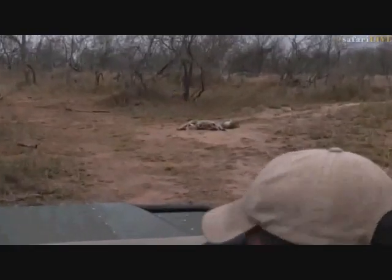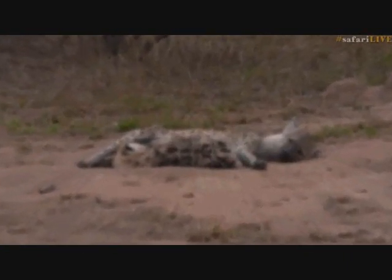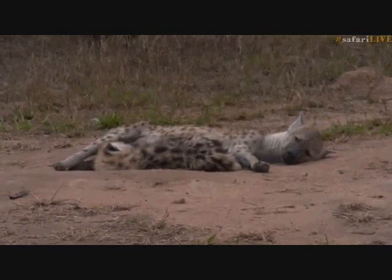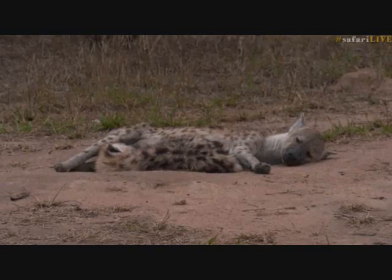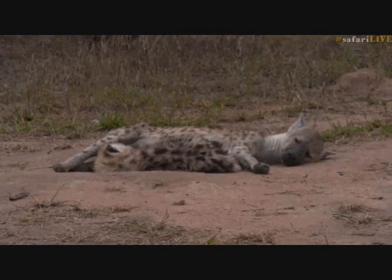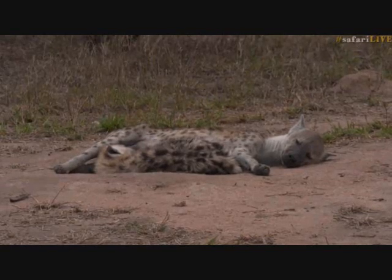I believe that the little ones were seen, I think it was yesterday morning or the morning before, I can't remember now, but they were seen, so they are doing fine and they are growing really well, and so there's no real worry as to where they are and what they're actually up to. They're probably just having a little rest in this bad weather that we're having.